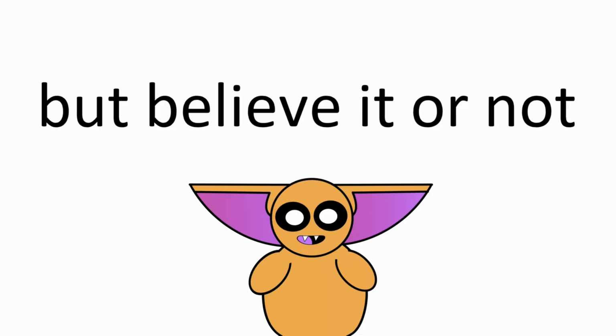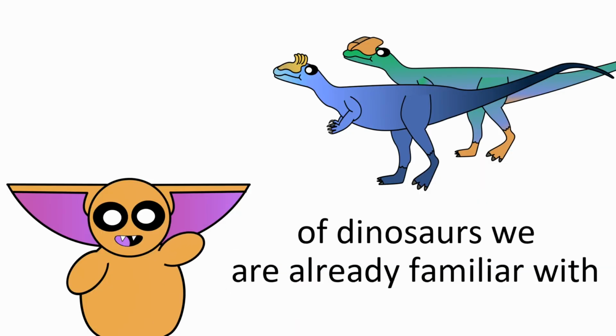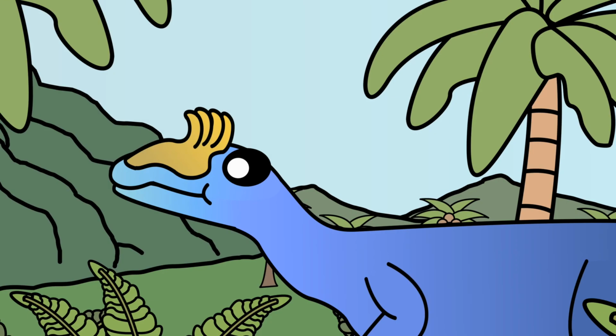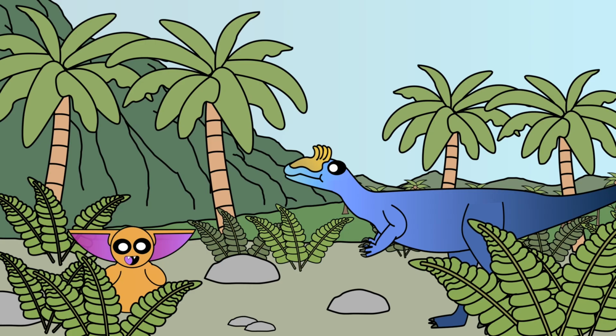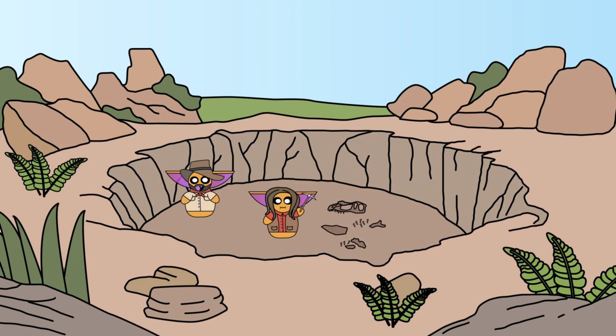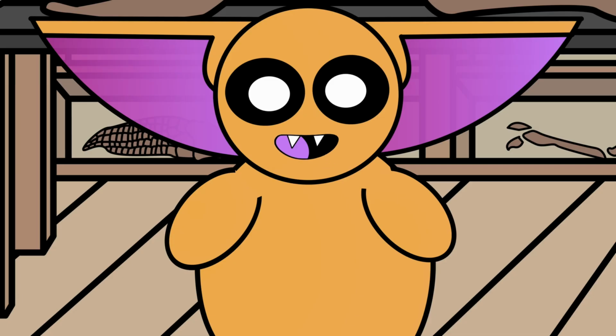Not exactly, but believe it or not, despite looking like bizarro versions of the dinosaurs we are already familiar with, when we take a closer look, we start to see that the dinosaurs of Antarctica might actually have less in common with their relatives than we initially thought. And these surprising differences are opening up new avenues of research for paleontologists to gain a better understanding of how different environments influence the evolution of prehistoric animals.